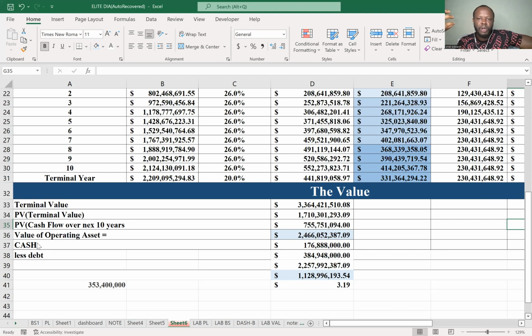So all of that money, when we pull back all of that money to 10 years in the future, it is $3.3 billion. So we're assuming that the company will make some $3.3 billion in the future. All right, so 10 years in the future, the company will make some $3.3 billion.